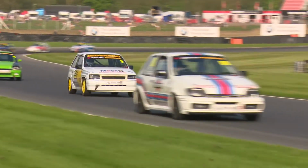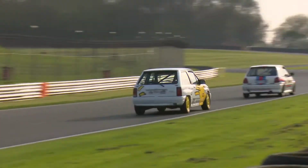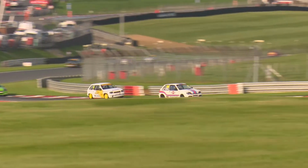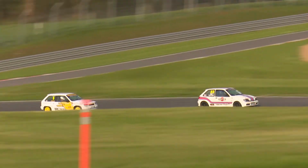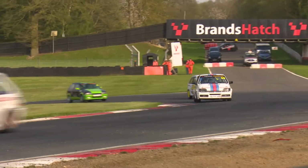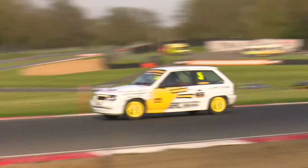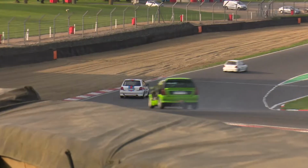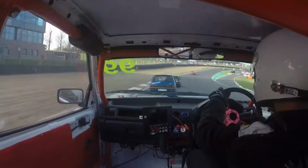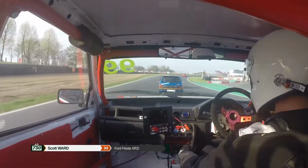Classic stock hatch cars, all 1600cc engines with the exception of Craig Robertson's Suzuki, which is a 1300cc car a bit further down the order. And everybody else is running a 1600cc engine. And that means that in theory there's nothing to choose in horsepower. Of course, some of the newer cars are just a little bit more efficient still than some of the older machinery.